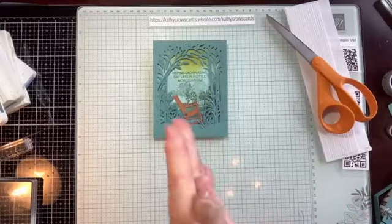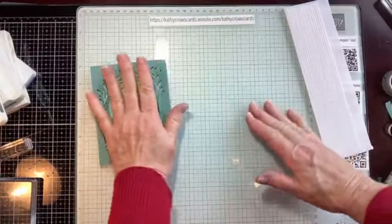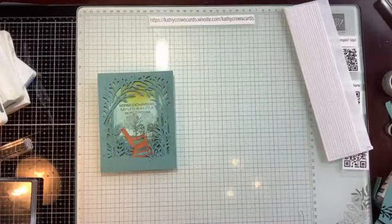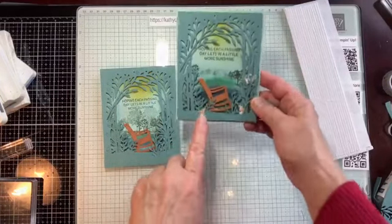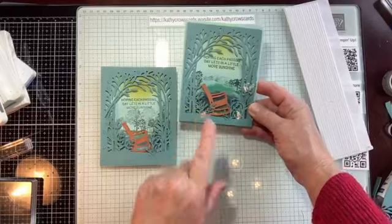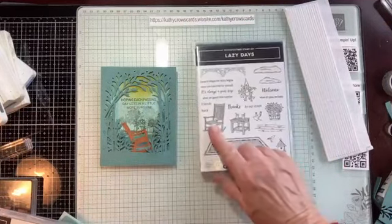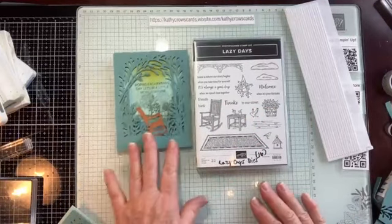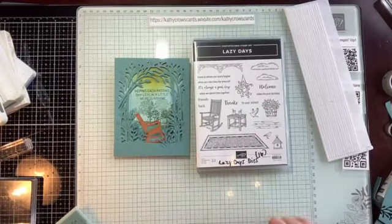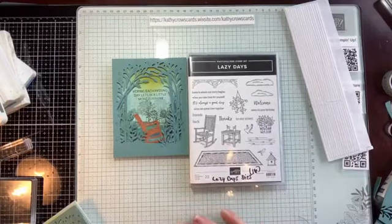Isn't that cute? All right, so any background can be made behind these frames. They're super easy. Again, I took little birds from the Lazy Days set that the rocker came from and stamped them and cut them out and put them in there, but it's not at all necessary. It looks pretty good even just that way. There are these clouds in here you can do.